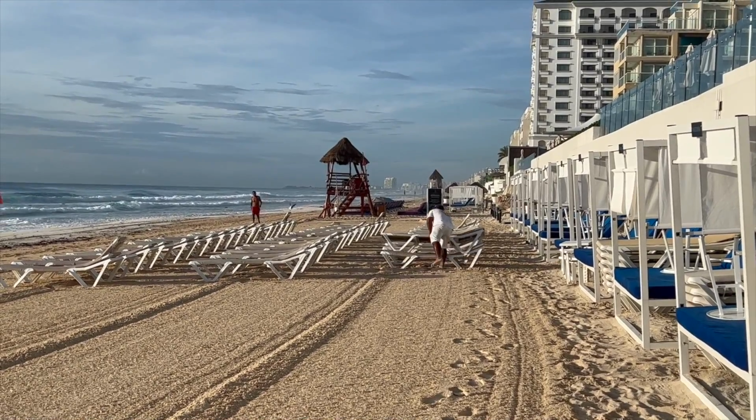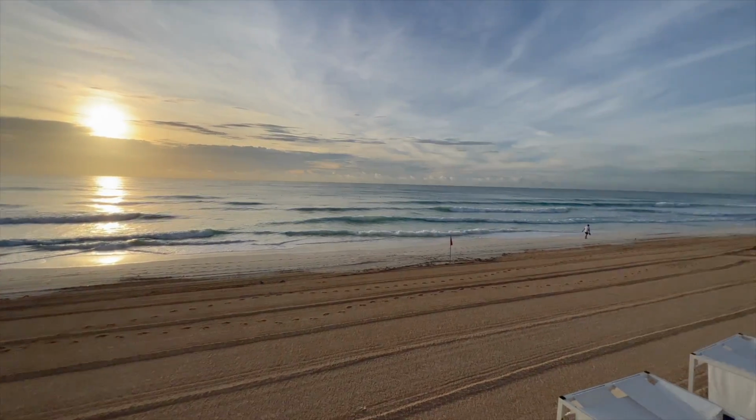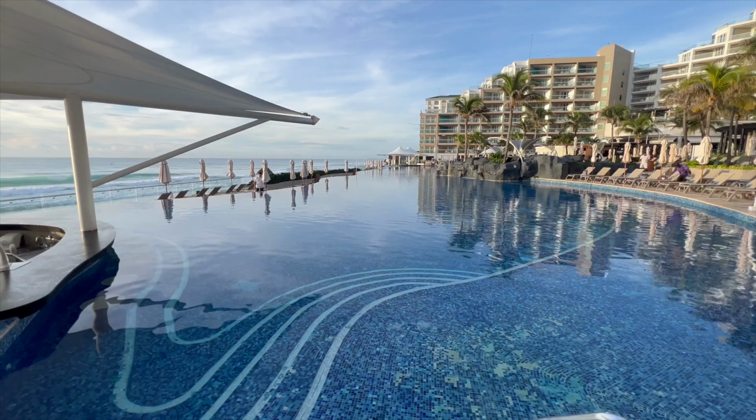The beach was nice. They put chairs out daily for you. I like to snorkel though, so the snorkeling wasn't super great, so that was kind of a minus for me. But the beach and pool were pretty nice overall.